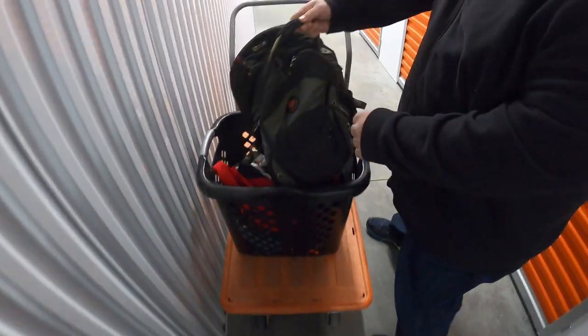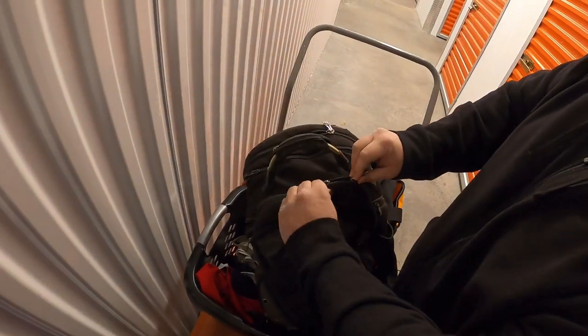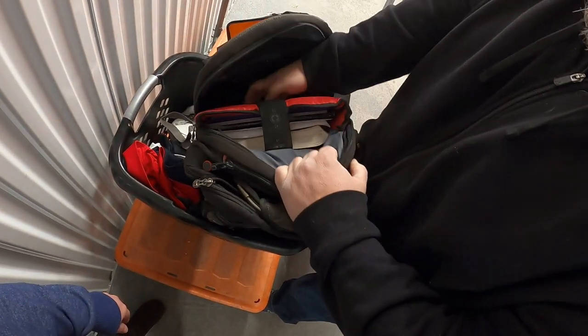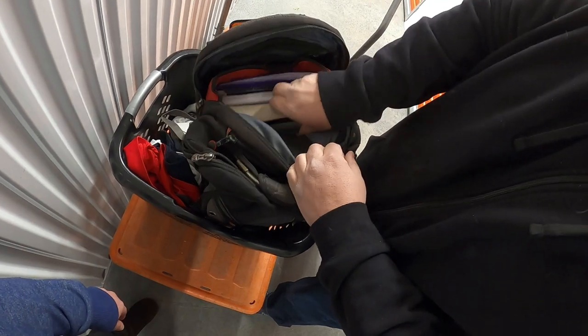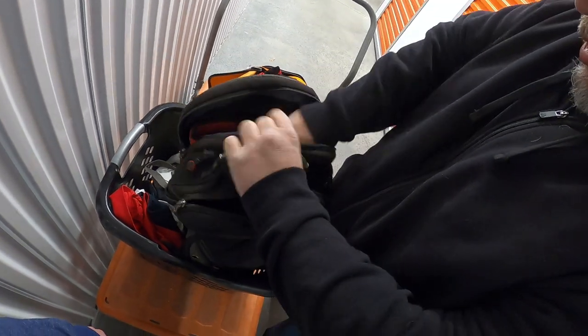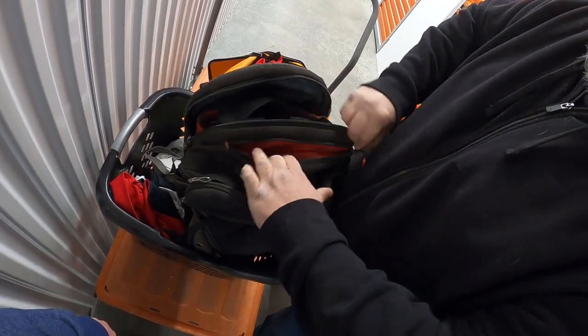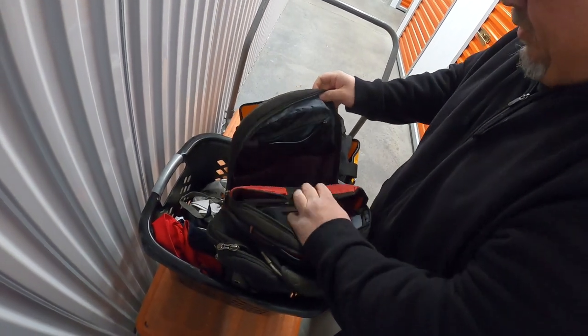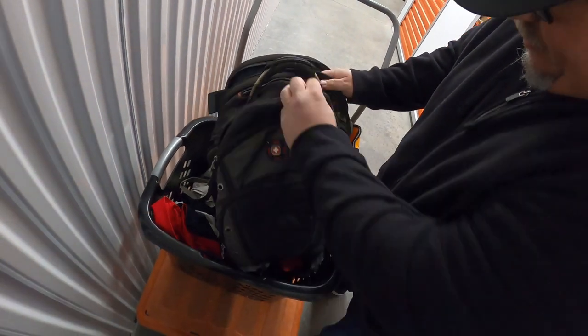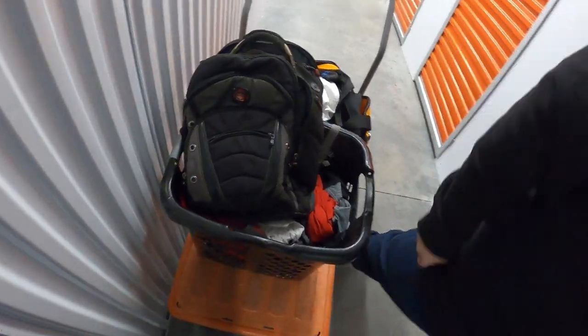Little backpack here. This backpack is full. Let's bring it out here into the light and see what's in this backpack. Nothing in that. Books, which if they're for school, they couldn't be good. If they're like college. So we'll have to see what these books are, but these could be good. Books can make you some pretty good money. Yeah, so we'll go through that, but that book could be good right there. We'll have to look it up. All right, we'll go through that bag later as well, but initially it looks like books.